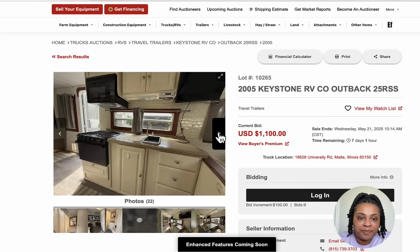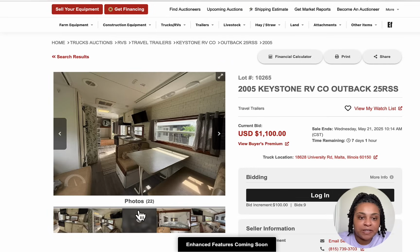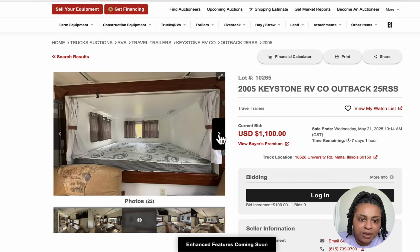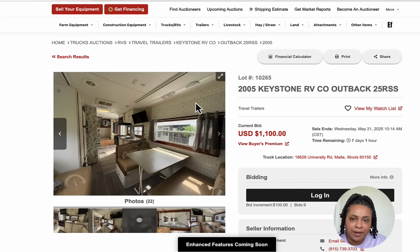All right. Guys, okay, there's 7 days remaining. This is the current bid. Okay. Looks like they have wood floors, some subway tile, it appears. It kind of looks like they tried to fix it up just a little bit. This doesn't look like the original, let me see, 2005, yeah. This may not have been the original tiling that was there.